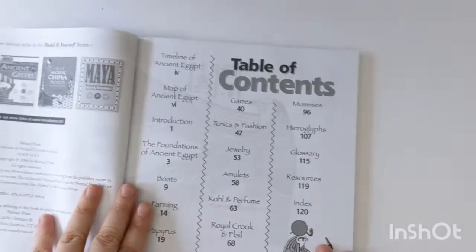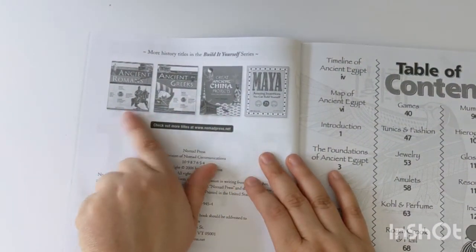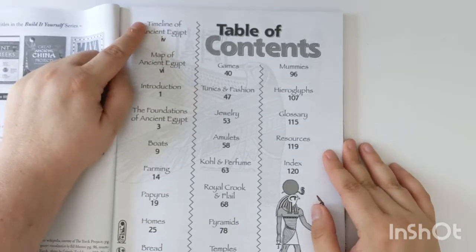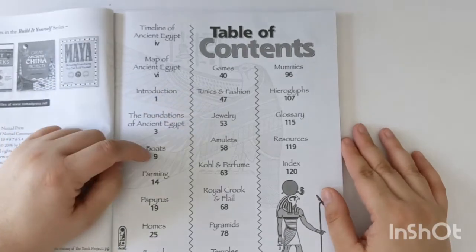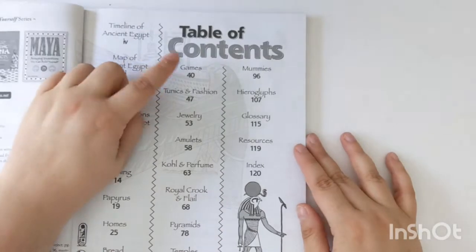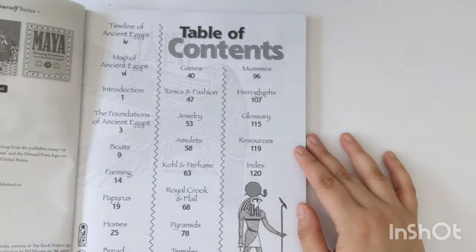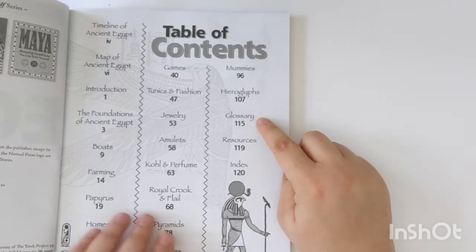I think there's some more in there. Yeah, they've got a few more in their series. And I'm gonna get all of them because this is my favorite book ever so far. And you can see they've got, let's see, a timeline. I don't know if you can see that. Timeline, map, introduction, the foundations of ancient Egypt, boats, farming, papyrus, homes, bread, games, tunics and fashion, jewelry, amulets, coal and perfume, royal crook and flail, pyramids, temples, mummies, hieroglyphs, and that's it.